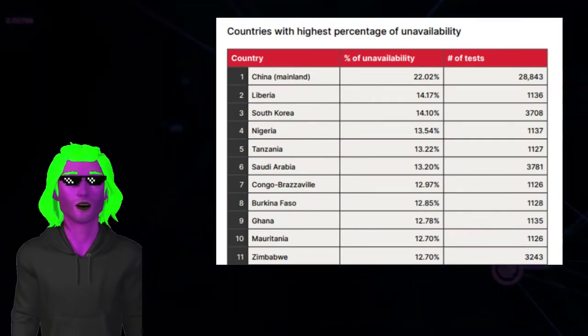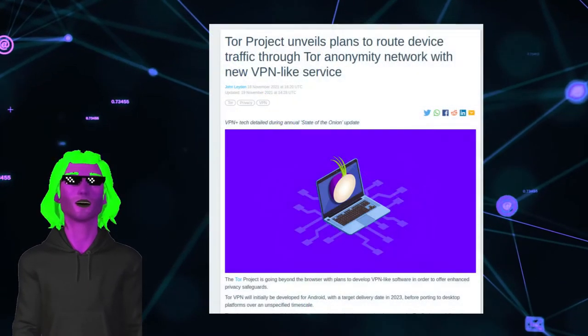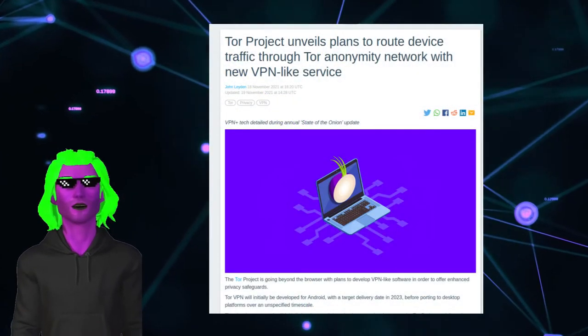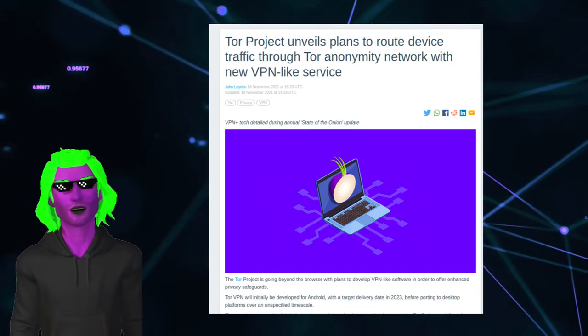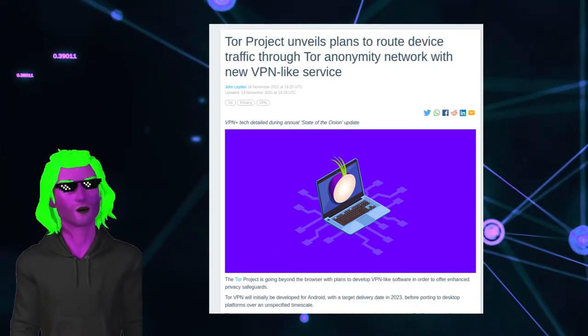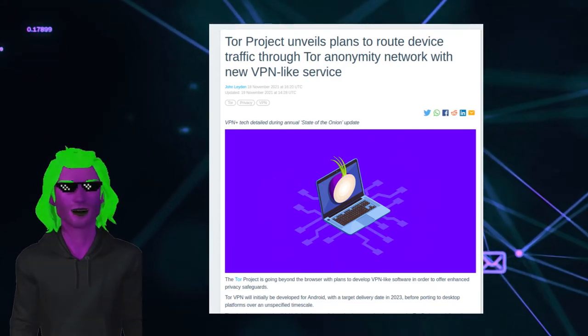We're excited that Tor Project has realized that a VPN-based Tor solution is a critical need and should be a core part of their product offering. We're happy to be working together with them to contribute to its success. That doesn't mean we're done with Orbot, and as you will hear today, we have a lot more coming soon.